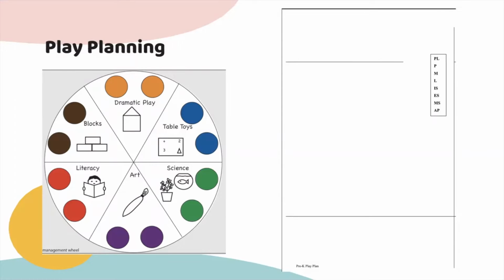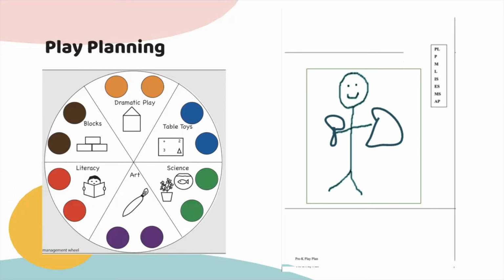And the students take the color clip. There's clips usually on this wheel, and then they take the same marker that coordinates with the clip that they chose, and they write their play plan on the paper you see on the right. So this is only about a half a sheet of paper. And the whole point is to start with a picture. So we want them to draw themselves and then what they're doing.